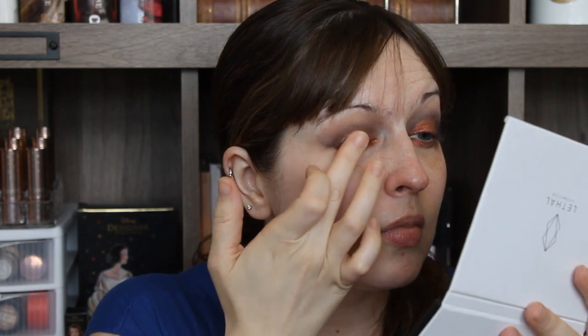Okay, and then I don't know that I'm loving where this is at right now, so I think what I'm going to do is take this gold shade and pat that on top too. Let's see how that looks. Oh wow, that just completely took over. Wow, do you see that? That is all gold now. It's okay though.